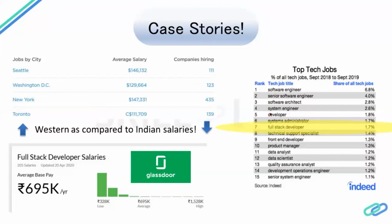On the left hand side, if you can see this screenshot I've taken from Indeed, and it is very new. It's the latest from 2019. That's where a full stack developer is placed. It's almost the seventh most looked up job. However, what I wanted to tell you is, while learning, while investing in yourself about full stack development, you can choose to drive yourself towards any and all of these.